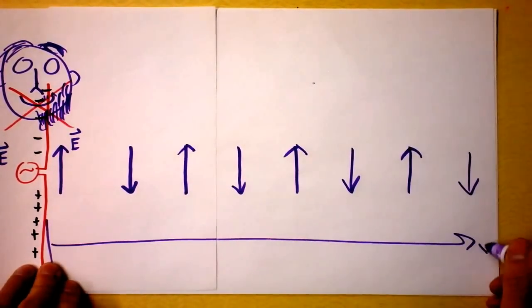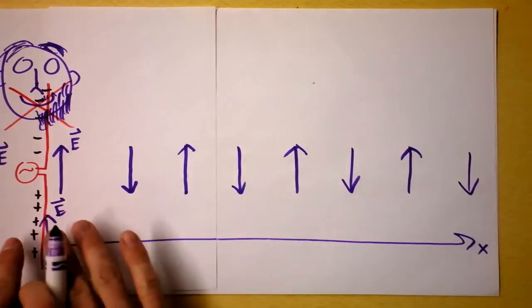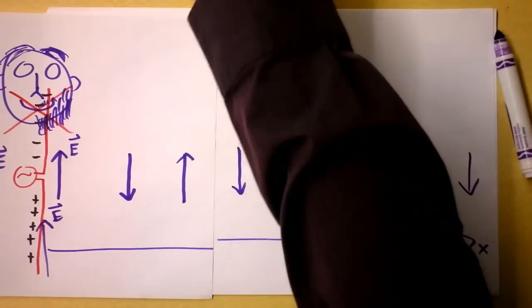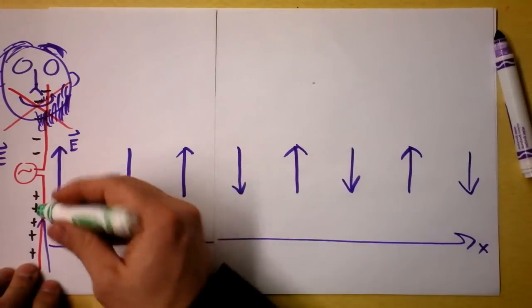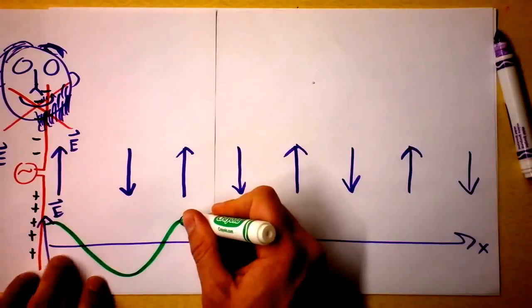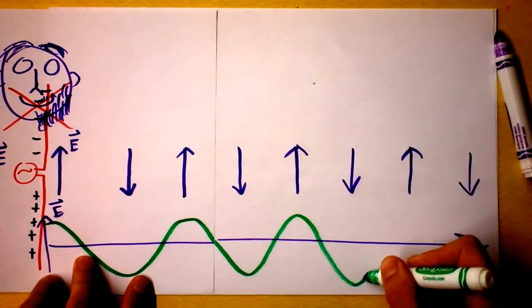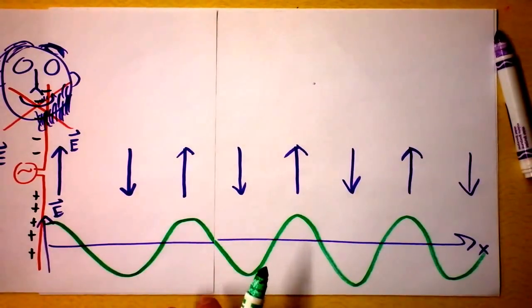If we graph electric field as a function of location or distance away, we're probably going to be finding that, wait for it, we're going to have a big electric field now, and a small electric field now, and a big electric field, and a small electric field, and a big electric field, and a small electric field. Okay, this is a wave.